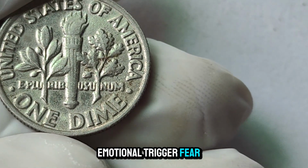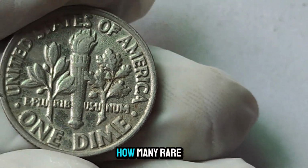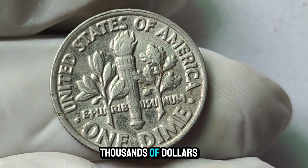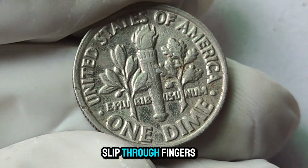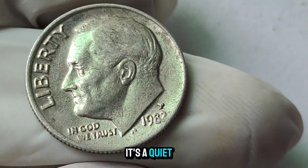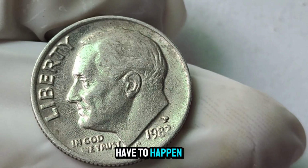Emotional trigger, fear of missing out. Now ask yourself, how many rare coins have you unknowingly spent? Every year, thousands of dollars in rare coins slip through fingers, tossed into vending machines or given as change. It's a quiet tragedy. But it doesn't have to happen to you.